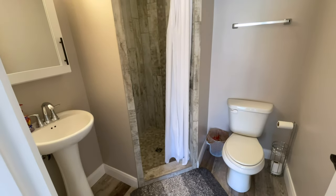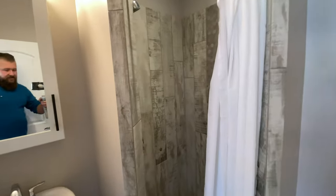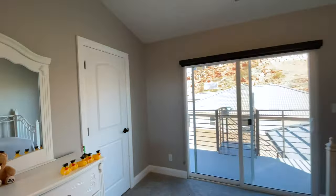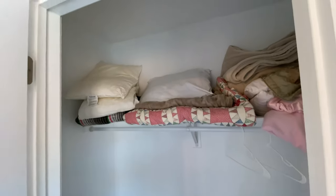It does not have a dedicated water closet in this one. This shower does not have a glass door, but it's a very similar space to the other bath that we just saw. Has a pedestal sink with a little cabinet with a mirror built into it. And this suite has a spacious closet. It's a walk-in closet that's attached to it.